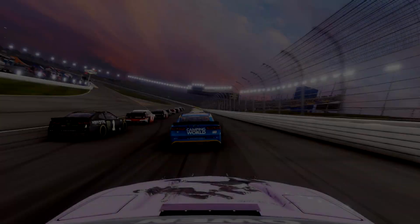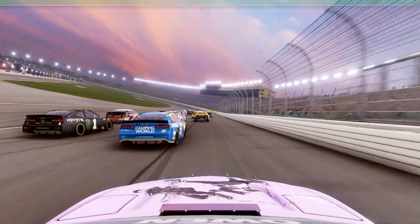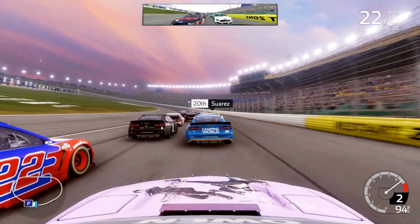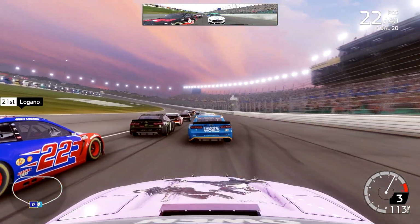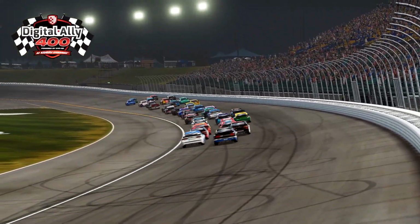I've always been a fan of Kansas because I can get up right by that outside wall and run that all race long, and you guys know right off the bat you're going to see me doing that here as soon as I possibly can. We have the preferred lane for myself, one of the few tracks that I prefer to start on the outside, as we are finally underway down towards turn one.